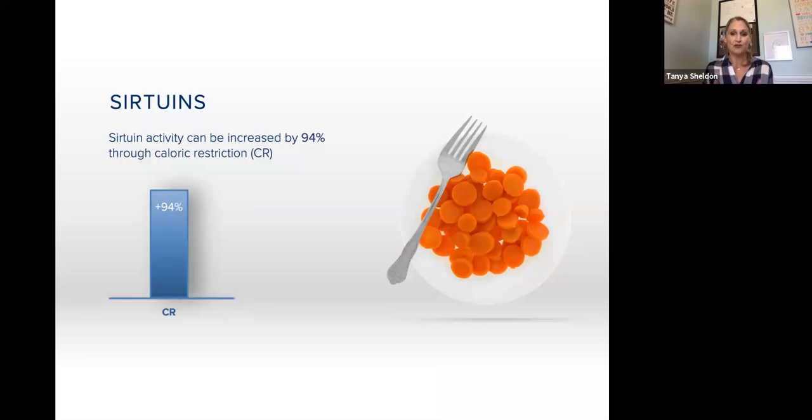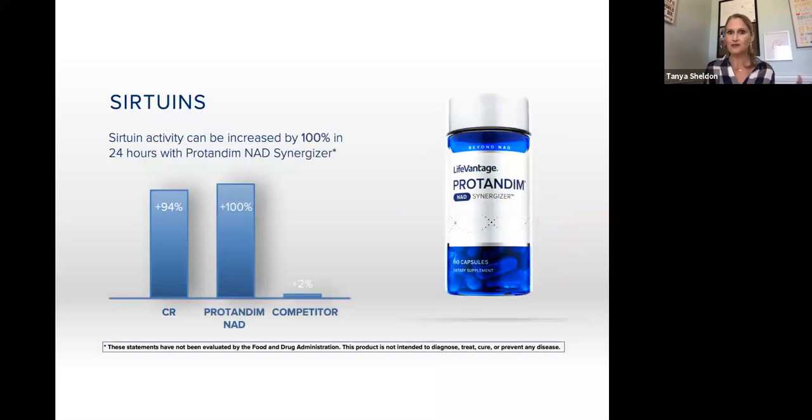And through boosting NAD and giving your body more sirtuin activity, you're really enhancing what your body is doing through that intermittent fasting. Who doesn't want that, right? We all know and have heard of intermittent fasting and the benefits of that. And we're enhancing that with our NAD Synergizer.